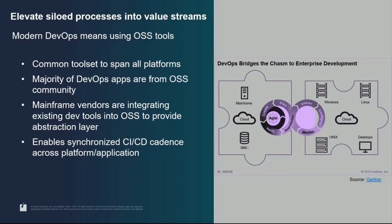The following step is to choose the tools for automation. And this leads us to the point that the common DevOps toolset is open source and platform neutral. So abstraction layers can be used for easy integration of components that must run on the mainframe. Once you have implemented mainframe integration in your modern DevOps pipeline, it will enable a synchronized cadence across platforms for continuous delivery and continuous integration.